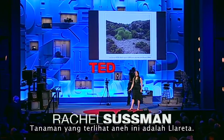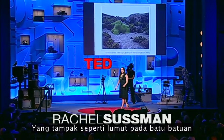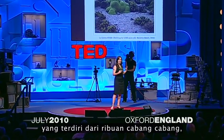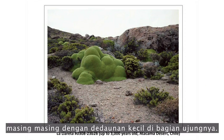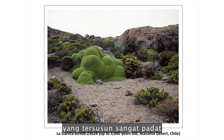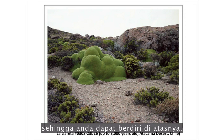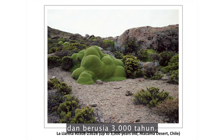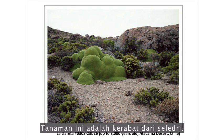This strange-looking plant is called the ureta. What looks like moss-covering rocks is actually a shrub comprised of thousands of branches, each containing clusters of tiny green leaves at the end. And it's so densely packed together that you could actually stand on top of it. This individual lives in the Atacama Desert in Chile, and it happens to be 3,000 years old. It also happens to be a relative of parsley.